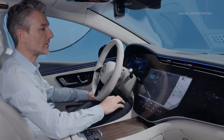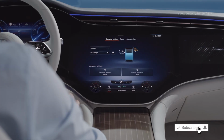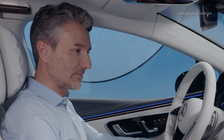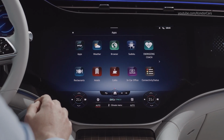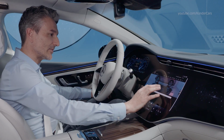The new range assistants support you in reaching your destination in an energy-efficient way. With the zero layer, you always have an eye on the battery status. For example, the driver receives active suggestions for using the eco driving function. And with the new Hyperscreen, even charging can become a relaxed process in the EQS.